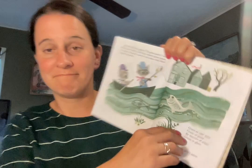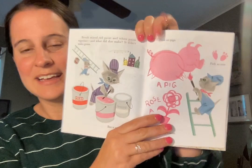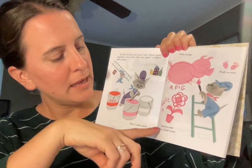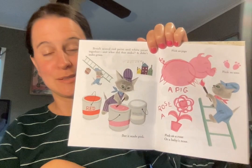Brush mixed red paint and white paint together. And what did that make? It didn't make green, but it made pink. So red paint mixed with white paint made pink. Pink as pigs. Pink as toes, pink as a rose or a baby's nose. So they didn't get green, did they? They got pink.